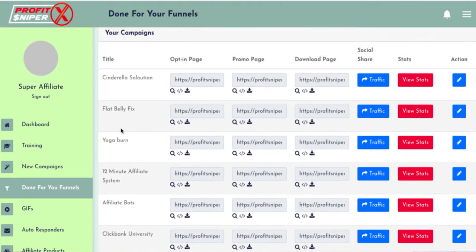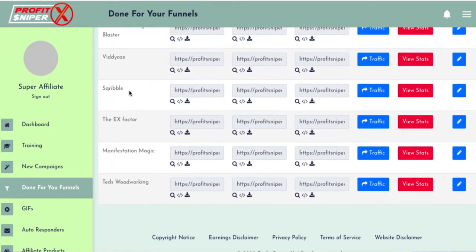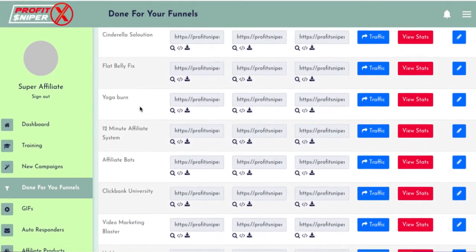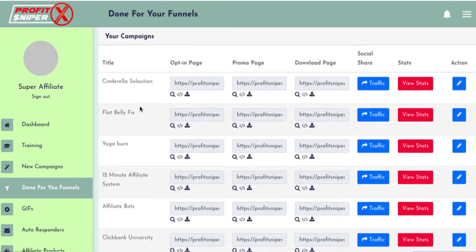So if I was selling the flat belly fix and I had on my download page something like Scribble, which is how to make ebooks, it's not really congruent. It's not really going to work. Just think about that when you're looking at anything like this, that you need to figure out what niche you're actually in and what kind of offers you're going to go ahead and promote.